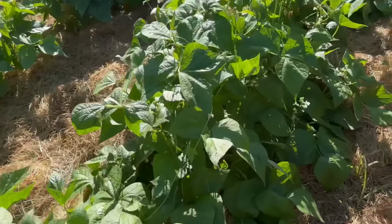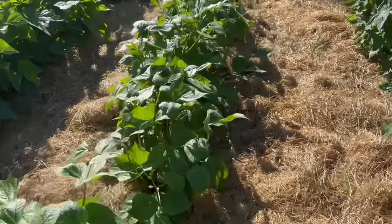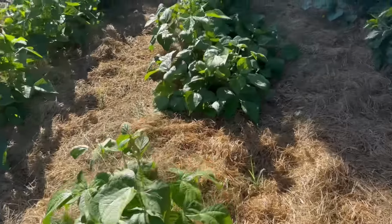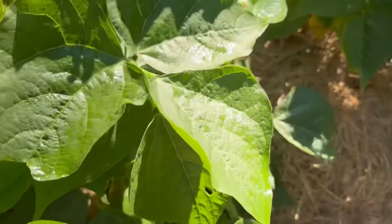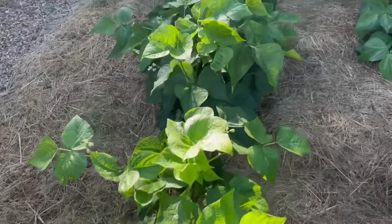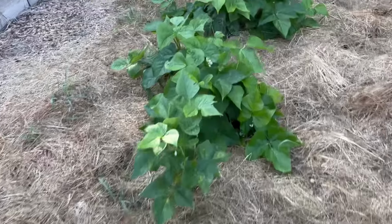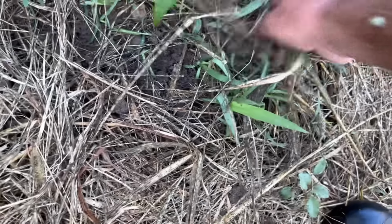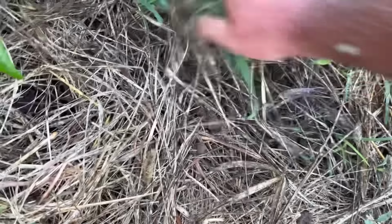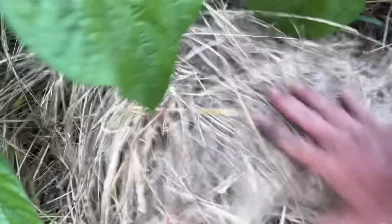And check out our green beans. Since it's turned hot, man, these things are just going to town. And look at this. Let me pull that weed out. These are our October beans that's up here. Y'all know we have some across the creek too. They're looking good. We got a few weeds that's popped through the hay, but simple enough just to pull them out. And maybe even grab a chunk of hay and throw over top of them like that right there.